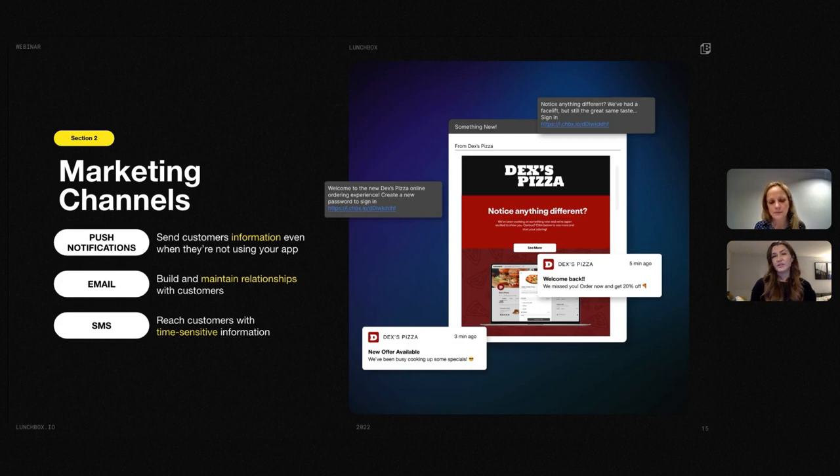For sure, such a wonderful reminder. And I like to play by a rule of thumb too, before it goes out: would I want this? Is this something I would keep engaging with, or would I turn this off? It's a nice little reminder to that point that you have to be very mindful of it for sure.